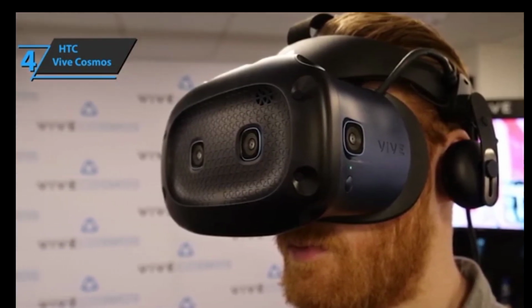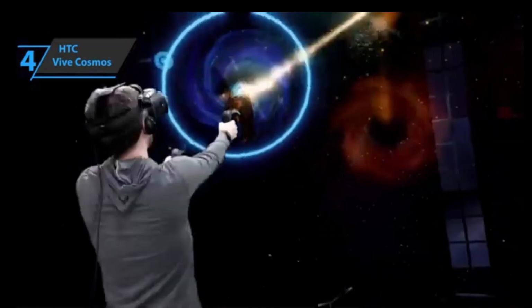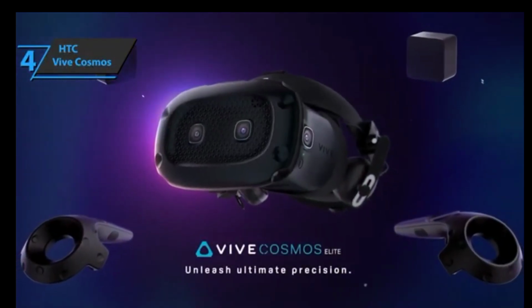The HTC Vive Cosmos is pretty much the best in its class when it comes to being able to play top-notch VR games for its price, but it's also an exceptional VR headset when it comes to games and other applications. Good stuff, a thumbs up from here.